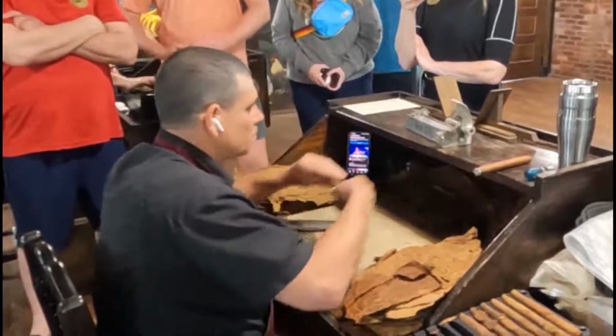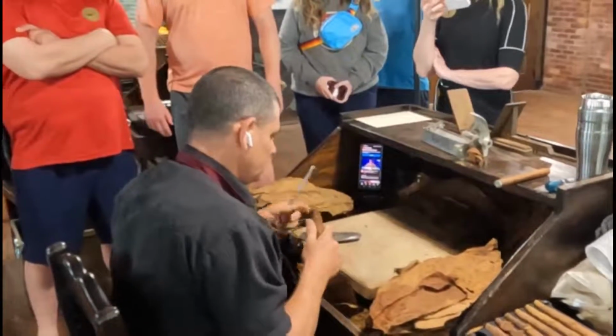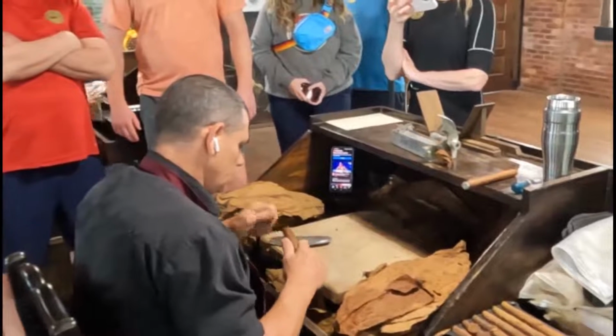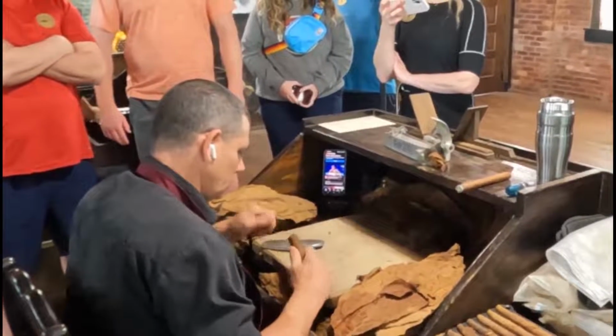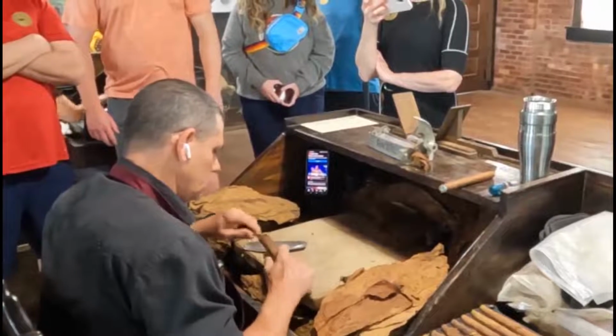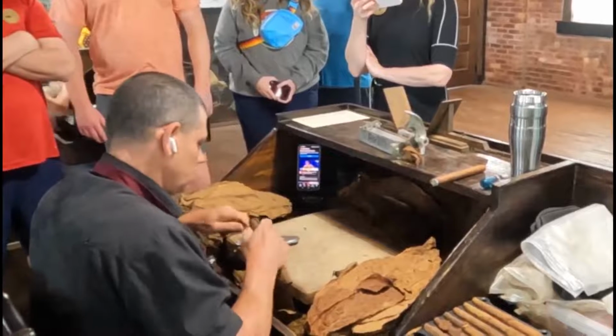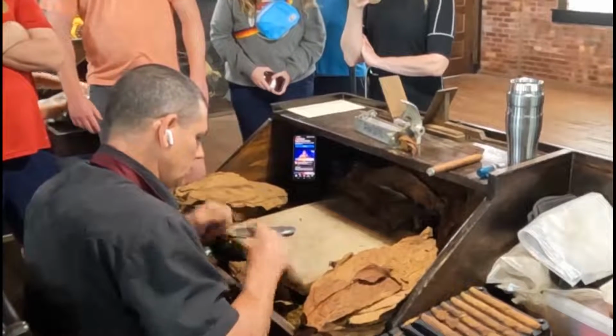Down in Cuba, they have classes where they'll train you how to make different sizes of cigars, and you can also apprentice, work in a factory, work your way up. In countries where they don't have a big tradition of cigar making, like Nicaragua and Honduras, it only goes back to the 1960s, really. The industry's pretty young there. It takes about 2 years to train somebody from a blank slate.